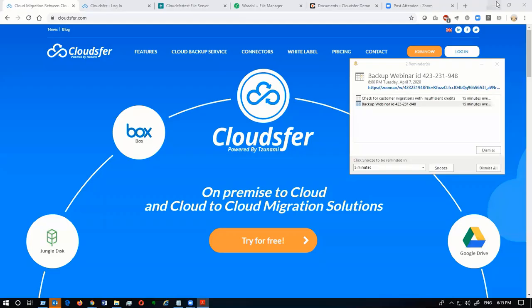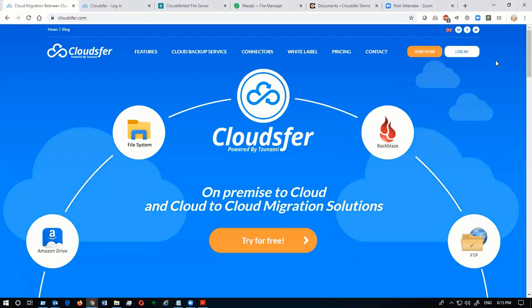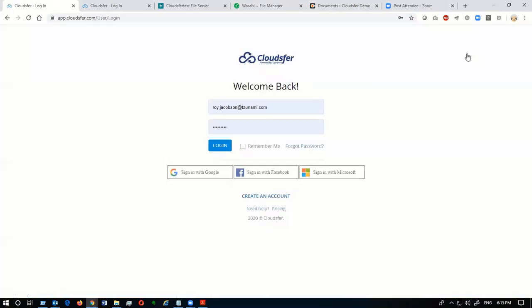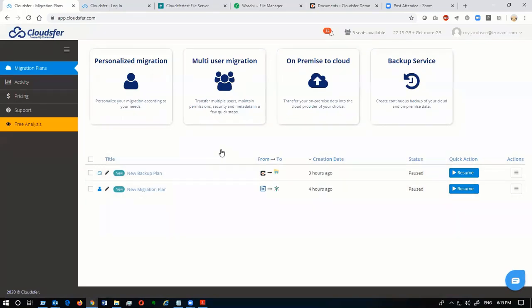So let me just close this presentation. In order to start a new backup in Cloudsfer, all we need to do is create a new Cloudsfer account and start to do the migration, because everything is cloud hosted. When I'm clicking here to log in, I'm logging into my Cloudsfer account. You will be able to see in the main interface of our application that we have multiple services that can cater to every migration need.